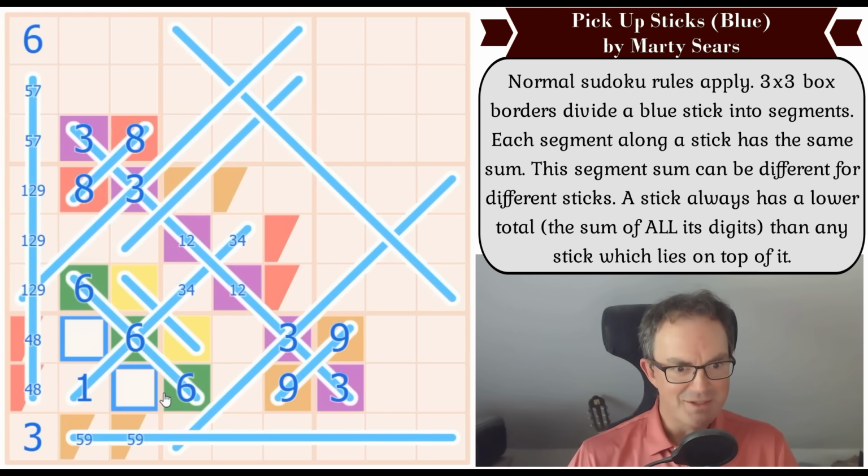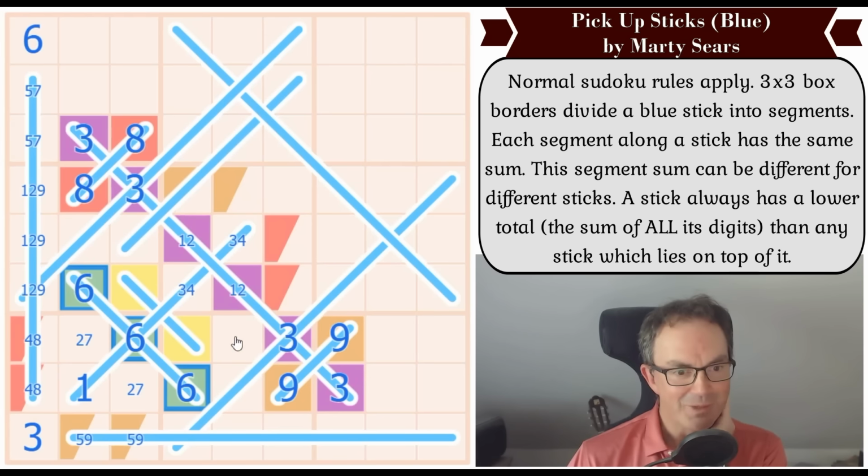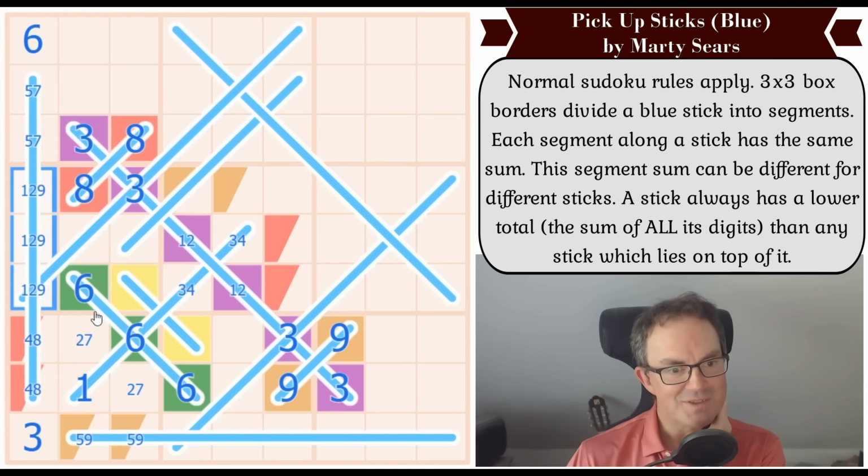Right, these two squares are 2, 7, I think, by Sudoku. This line adds up to 18. There's almost too much going on for my brain to handle here. What have I got in this box? 4, 5, 7 into those squares.